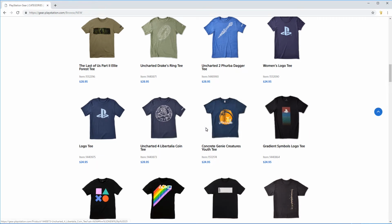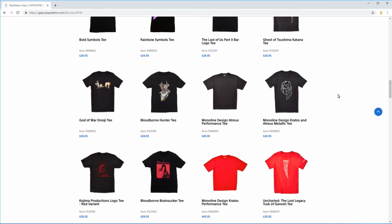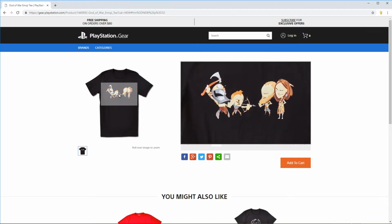You could see them promoting some of their exclusive games, Uncharted with the Libertaria coin, which is kind of cool. Concrete Genie, which isn't even out yet. It's kind of neat. Gradient symbols, and then you have some nice symbol stuff here. Ghost of Tsushima, which isn't even out yet. Bloodborne. There's a really cool one here. I was going to show this, guys, too. I was showing this to my wife earlier. I think this one's actually really, really cool.